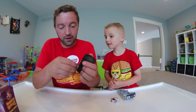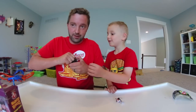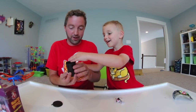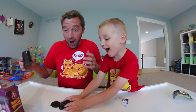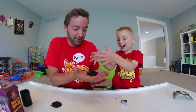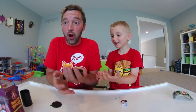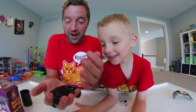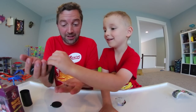It does have a sticker on it. There's a little Ghostbusters symbol. All right, ready? Oh my gosh. Here, hold your hand up. Let me hold it. It is so weird. It's literally like liquid slime. It goes so fast. Oh, there's something on it. Here, let's get that off. But it doesn't get on your hands.